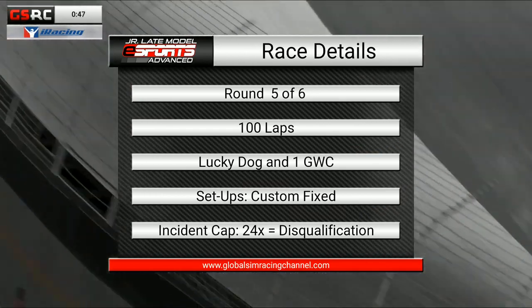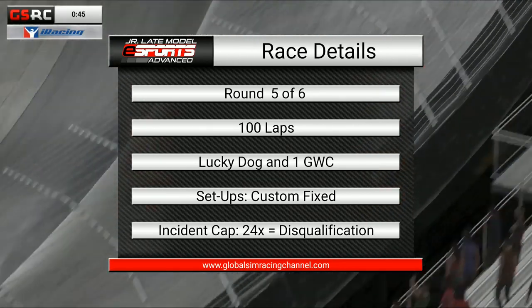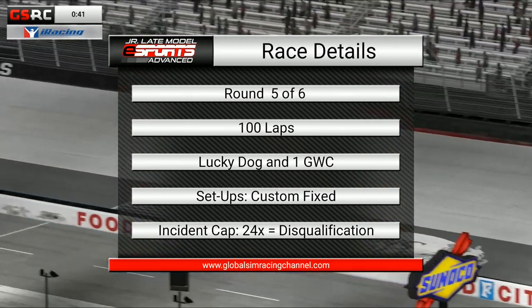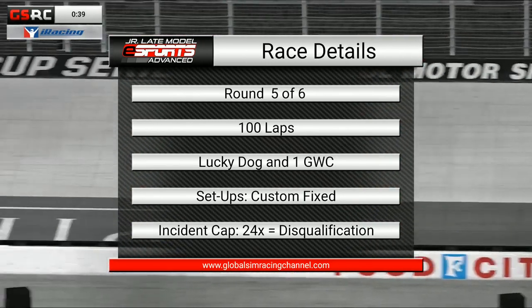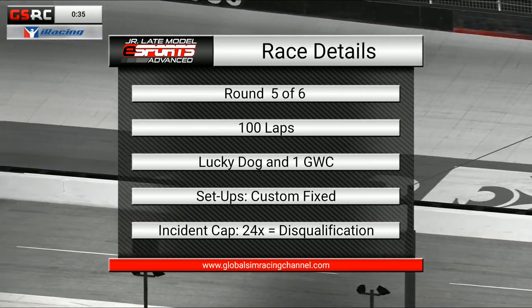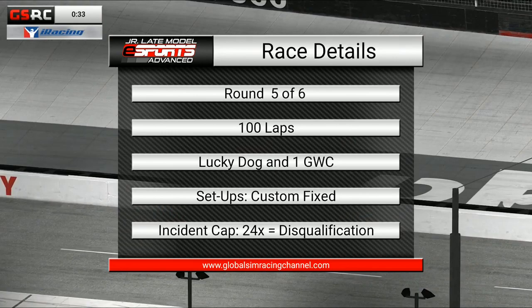Yeah, so tonight we're going to be doing 100 laps or 45 minutes for the main, as we've done for the past 4 rounds, and no change here in round 5. There is going to be Lucky Dog rule and 1 green, white checkered. And as usual, we're going to be using fixed setups, but they are a custom fixed setup provided by Racecraft 1.